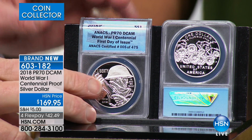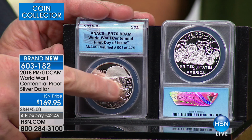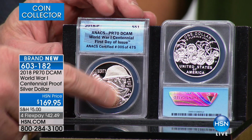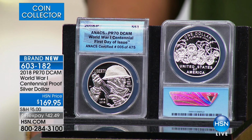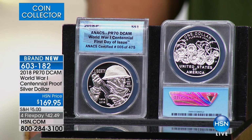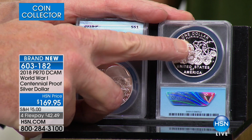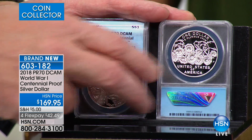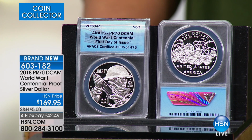So when you look at this coin, and if we get in close, this is the proof version of the coin. As you can see, it's Liberty right there, and then this is the World War I veterans that are being commemorated, the 100th anniversary of World War I. Now remember, this is not a medallion or a bar or something like that. There's a lot of those types of commemoratives out there. This is an actual coin made by the United States government. As you can see, it's been monetized. $1 is the face value, and then you've got this proof. You've got it certified absolutely, positively perfect.